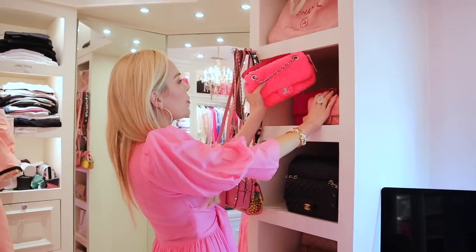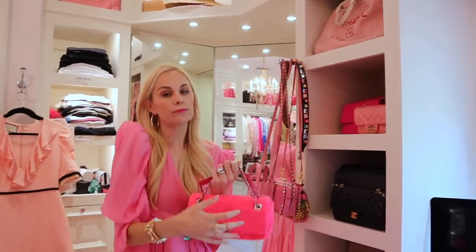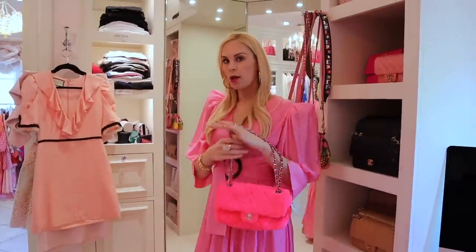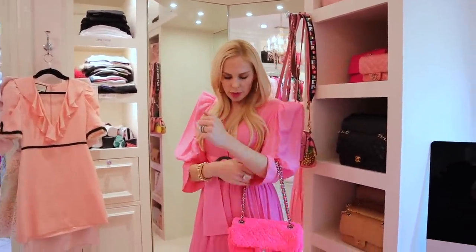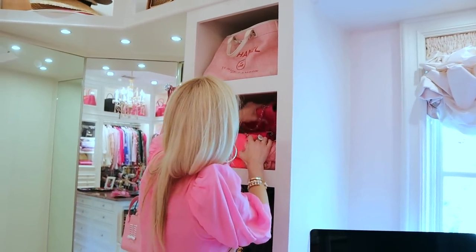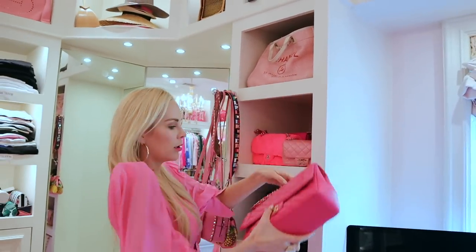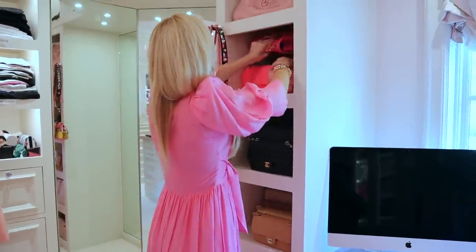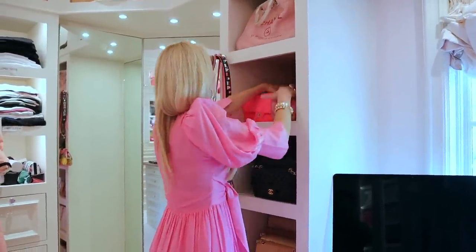Okay, talk about pink Chanel bags, guys, look at this. This is from Chanel Spring 2019 collection. I'm obsessed, haven't worn it yet. Can't wait, been looking for the perfect outfit to match this perfect shade of pink. But I'm all about neon, neon is totally in. Look, it even has the tag, still haven't even worn it. So excited. I love all my pink quilted Chanel bags too. They're all stuffed in here, but they're all super fun and fabulous.